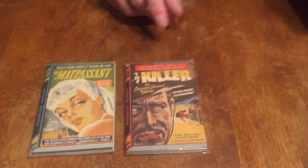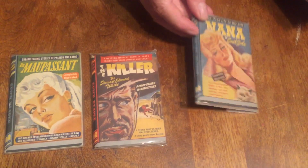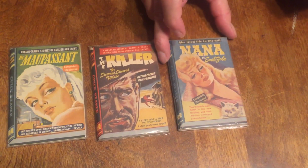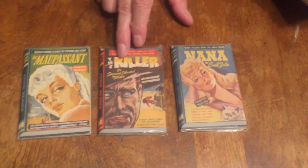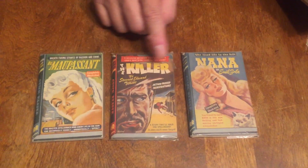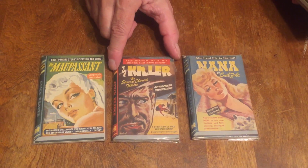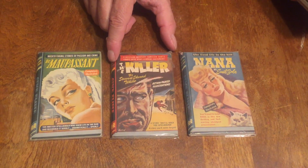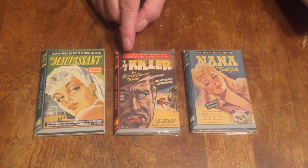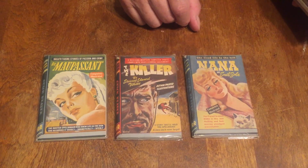Some of the covers are just terrific. 103, Nana by Emile Zola. Cover art is pretty striking. Axelrod and Circle are the two artists that did, I think, all of the cover art on these books. Many of the covers are signed, and they're really cool. Some of the covers are just terrific.